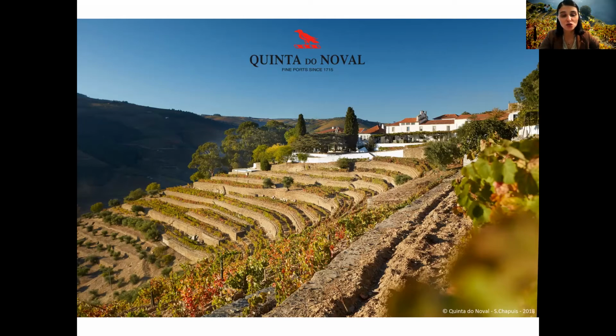So we have to do even the soil work sometimes with animals. We actually have a donkey, Bonito, who helps us get rid of the weeds in between the rows. So this is a very special vineyard in the Douro. You have also the old 19th century house in this image.